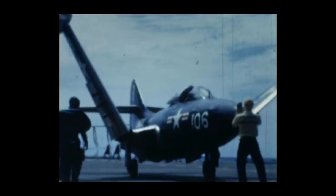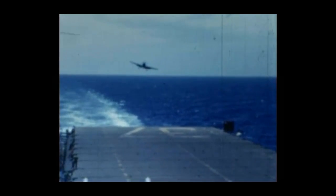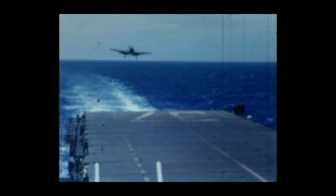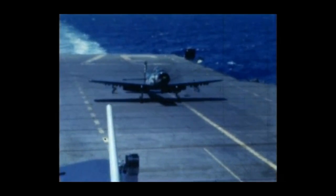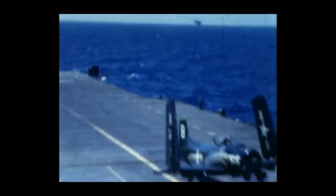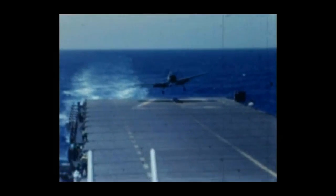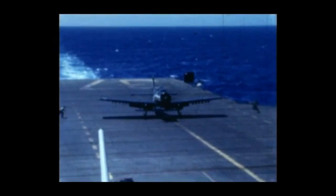And they fold their wings and pull forward, and they are chocked into position so that they don't slide around on that tossing deck. Right in there, perfect landing. Two men rush out to unhook the tail hook from the cable behind them. They fold their wings and quickly move forward because this is very close time, or very split second teamwork it takes to keep this intricate operation going smoothly and avoid accidents.